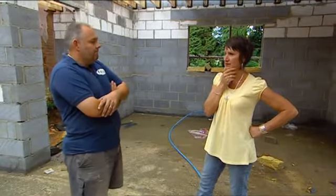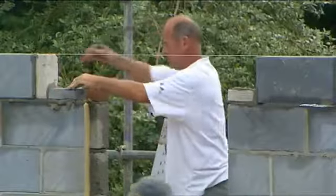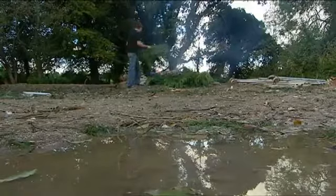So when are you planning on taking the roof off? Well, we wanted to do it next weekend. So really we need to get out. You do. Find somewhere to live. Yeah. OK. The only sensible option is to move the entire family out, leaving the builders to get on with their work. Andy's having none of it.